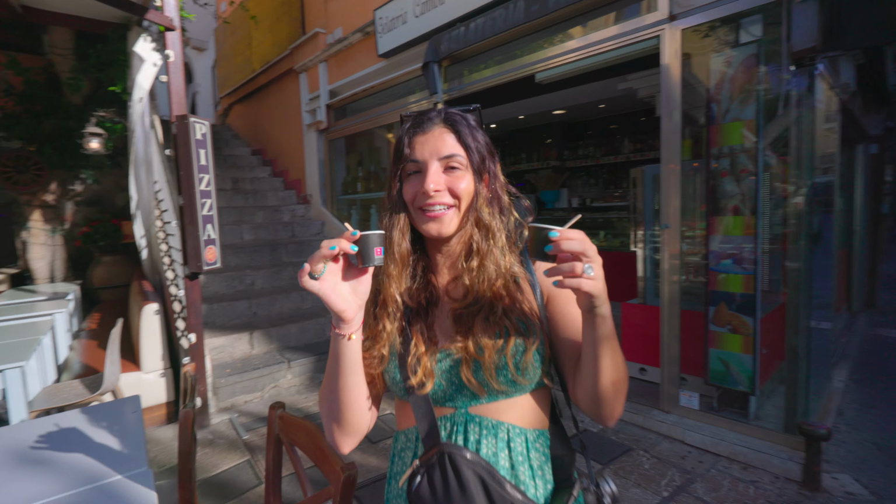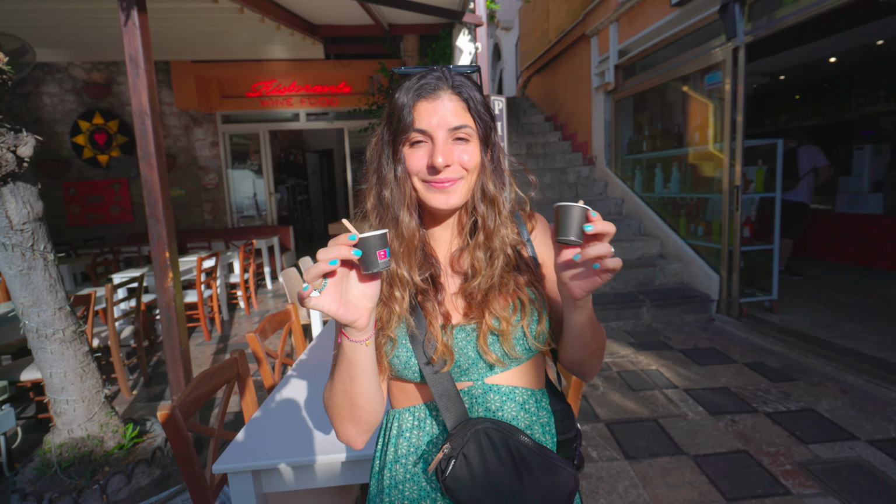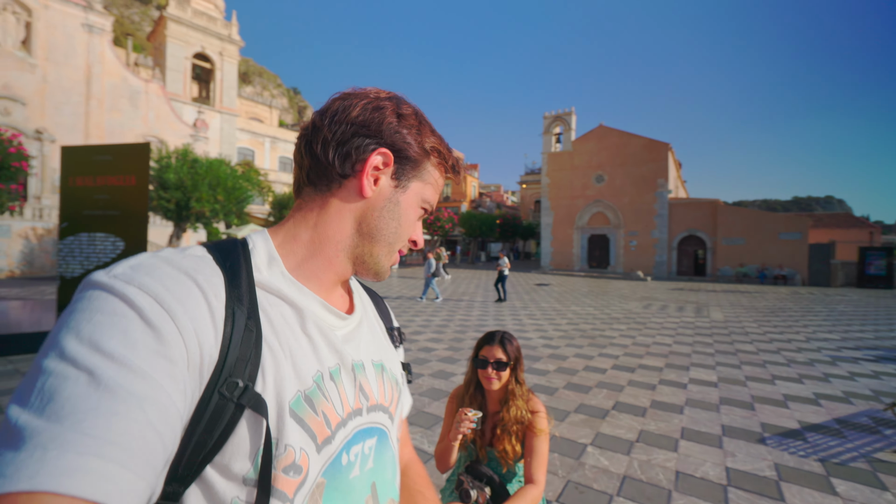Every Italian morning has to start off with an espresso. We need some energy. Cheers. Cheers. Espressos are needed for energy in Taormina. We have a long day, not a long day, but Taormina is one of the most popular cities here in Sicily. And just from seeing it, it looks like an expanded version of Positano.